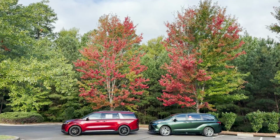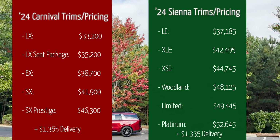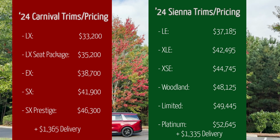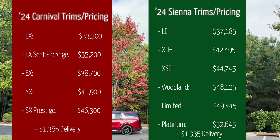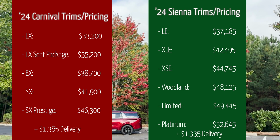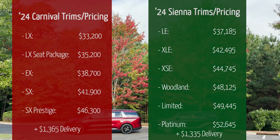We'll get into that. And of course, we've got to talk about trim levels and pricing, right? The Carnival has 5 trim levels. Sienna has 6 different trim levels. You can see from the pricing that Sienna, across the board, it's going to be more expensive. It's also a hybrid and gives you significantly better gas mileage. This is a decision that each of you is going to have to make on your own. What's more important to you and your budgeting?